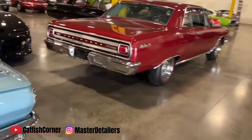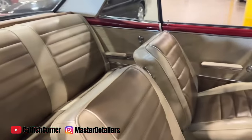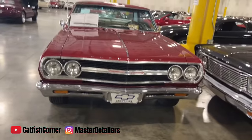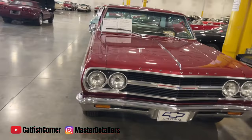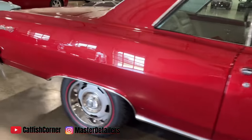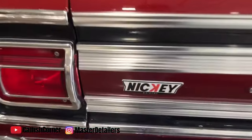65 Malibu. Now this is nice right here. SS. Manual too, guys. Y'all see it? 65, 60,000. Beautiful. These making a comeback, guys. A lot of people like the 67, 68, 69, and 70. But these boys are making a comeback. That is beautiful. 396, 375 horsepower in it, too. It's clean, too. Real clean. Malibu SS. Real true SS, guys. Oh, Nikki Chevrolet.